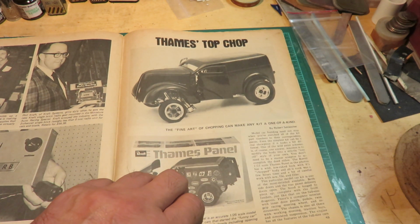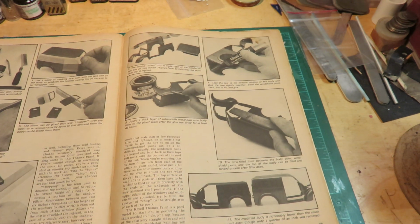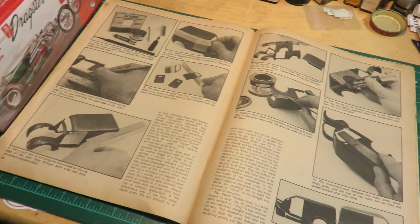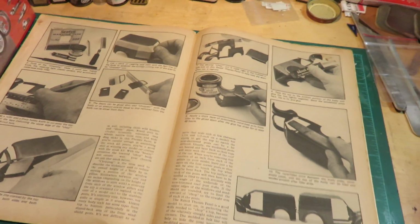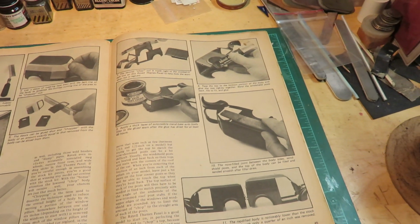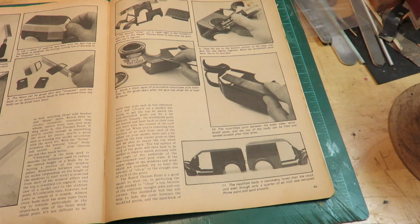An article by Robert Schlescher, who also wrote some model books. I think I showed one in a previous something. Oh, here's how you go about chopping it up. There's the difference between stock body and the top chop.